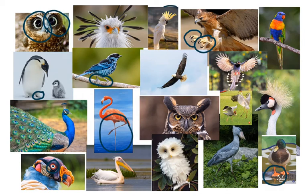Maybe your bird will have a crazy hairdo, like this cockatiel, or this guy here. He doesn't look too happy. Needs to get his hair brushed. This guy has lots of crazy hair too. So there are so many options. Think about the feathers, the beak, the bill, the wings, the feet, all of those things.